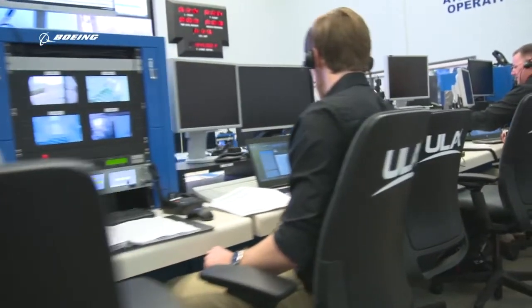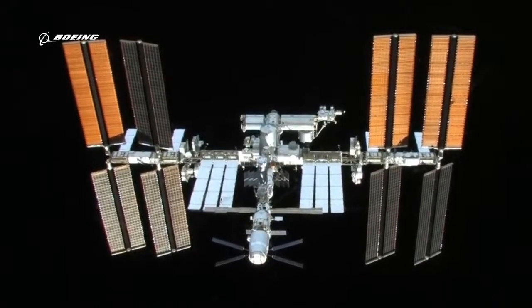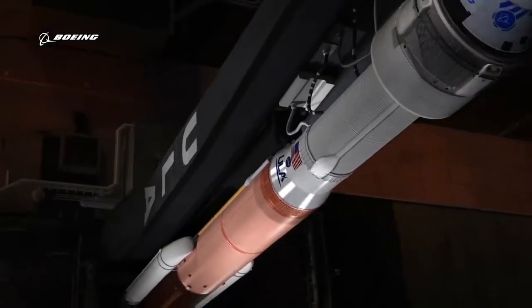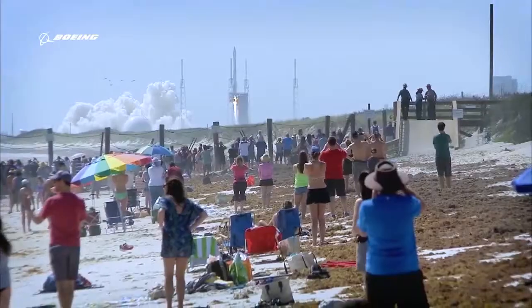5, 4. The purpose of the Commercial Crew Program is to return to our nation the capability to fly our astronauts to the International Space Station. 3, 2, 1. There's just something about going to space that has always been special. So here's an opportunity to go back again in a different kind of craft. Liftoff.